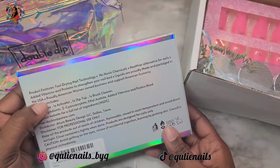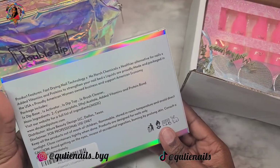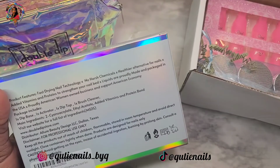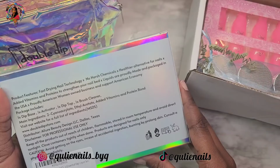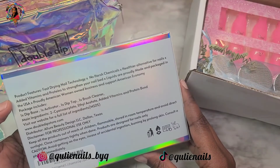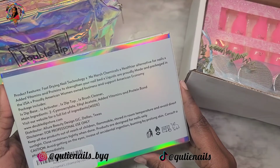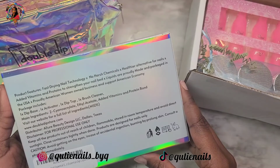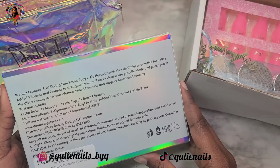Okay, cuties. So product features: it's a fast drying nail technology system, no harsh chemicals, which is always good. It's a healthier alternative for nails, with added vitamins and proteins to strengthen your nail bed. Liquids are proudly made and packaged in the US of A, and it's a proudly American woman-owned business that supports the American economy.